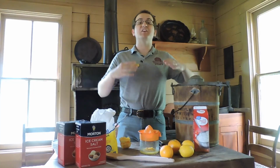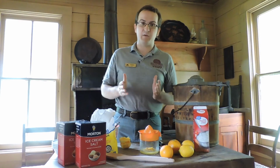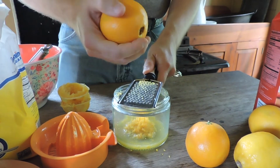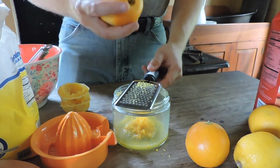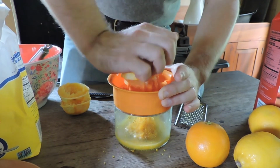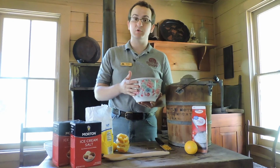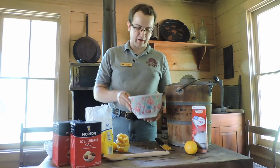This recipe makes a lot of ice cream, and so what we're going to do, we're going to cut this in half. I've started with the juice of 3 oranges, which I've grated and juiced. And then it says the juice of originally 3 lemons, but since we're going to cut the recipe down, I'm only going to do 1 lemon. So now we have in this bowl the juice of the 3 oranges that we squeezed and also the 1 lemon, and we strained the zest out.